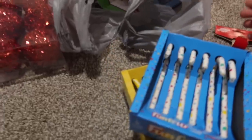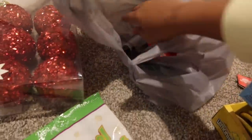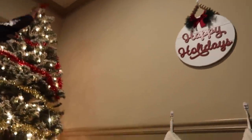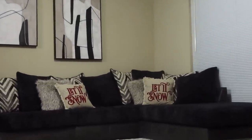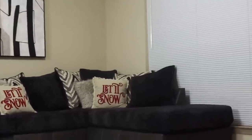Funfetti flavor. Kool-Aid flavor, which is gonna be gone so quick. I got these just for myself. And yeah, I'm gonna show you guys how the tree looks once it is all done up. Oh, I got pillows over there. It says let it snow. Some cute decor, just something to spice it up for the holidays.